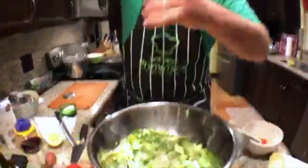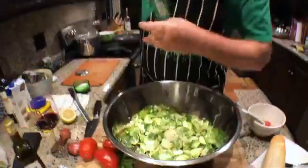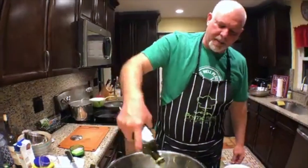Salt. Okay. Pepper. Okay. Salt, pepper, olive oil. Get good olive oil. You should. Pretty good olive oil. That's probably about 3 tablespoons.